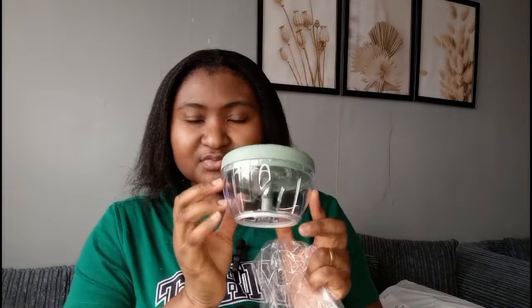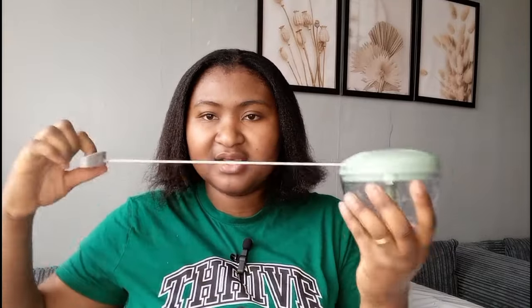I also got this manual chopper. This is what it looks like. I love this. I remember there was a time I got the bigger one and I felt it was too big. I had to return it, but I decided to get this very small one because I just need it for chopping my onions and pepper, depending on when I'm cooking small food or whatever I'm cooking. I love it.